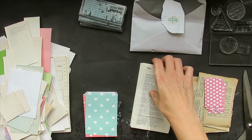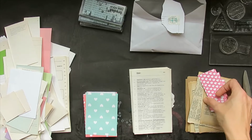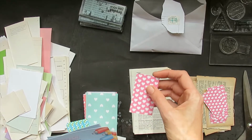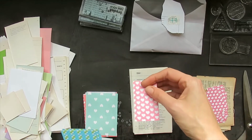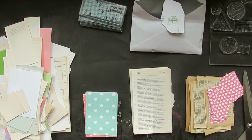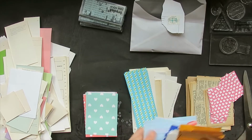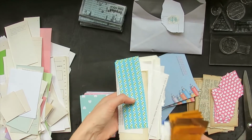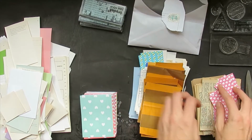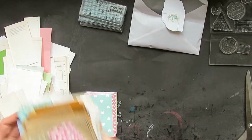So like a dictionary, this also dictionary page, and some little pieces of hearts, because I like to put something on top so it looks nice. And then I thought you can even make a deconstructed one, or put them loose, because I'm not really fond of the staple.